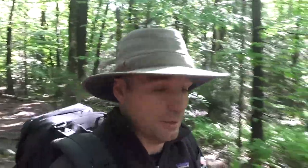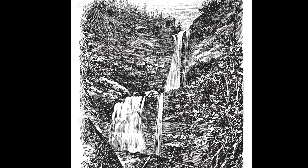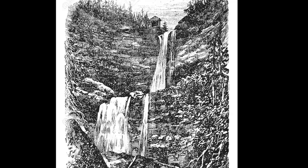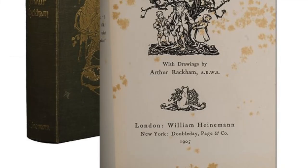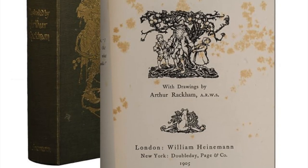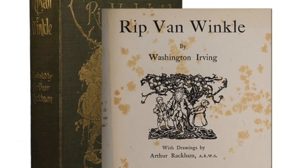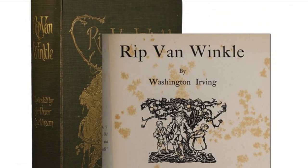Now we're not going to go see just any waterfall today. We're going to go see Kaaterskill Falls, which was one of the first big natural tourist attractions in America. It was made famous when Washington Irving included it in his well-known story, Rip Van Winkle, which drew a lot of people from the city and surrounding areas to the Catskills to go check it out.